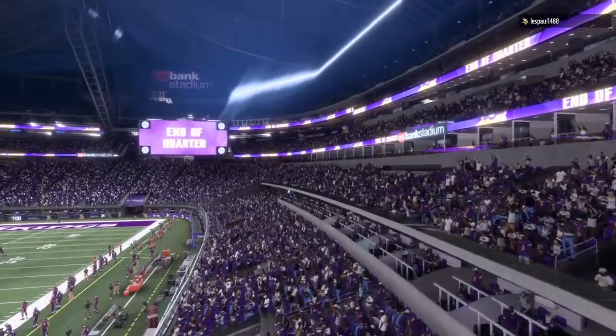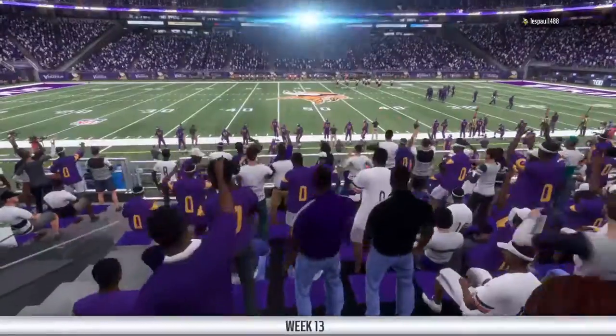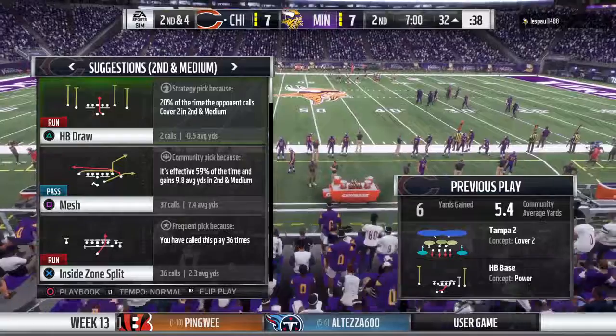Brandon Gaudin, Charles Davis back with you as it's Bears football here to begin quarter number 2. They've got it 2nd and 4 to start things out.